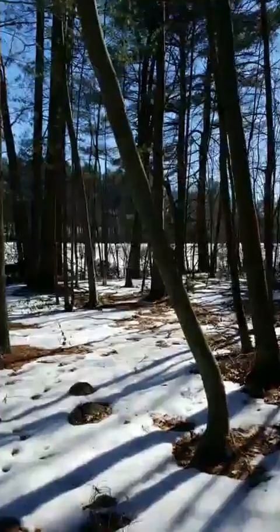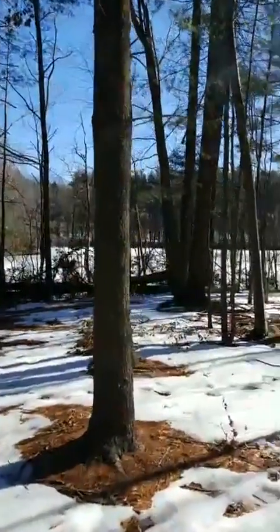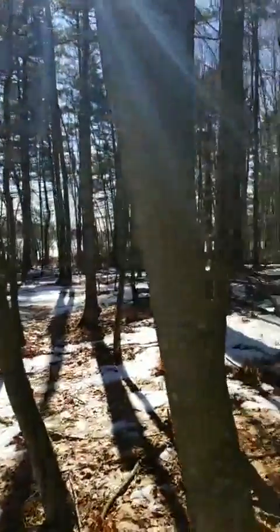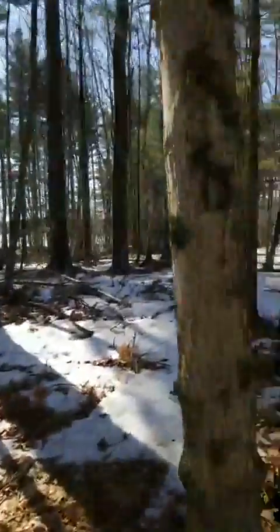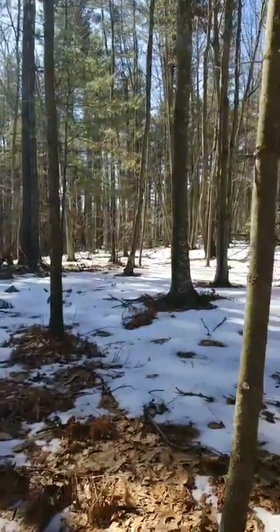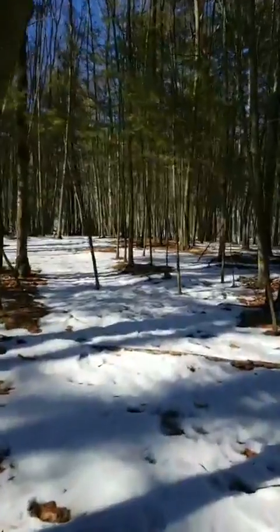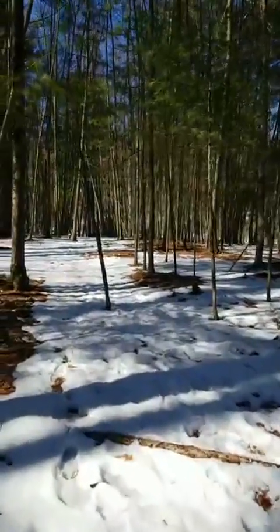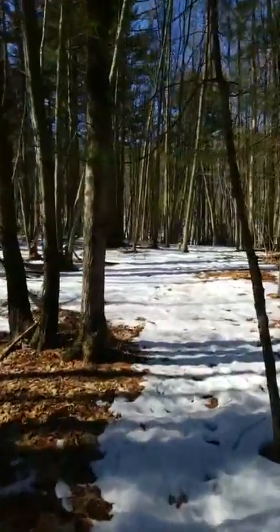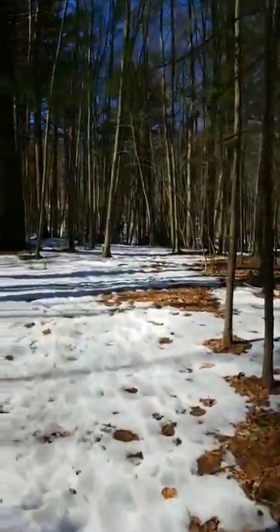I'm seeing a lot of dog tracks, a few people tracks. This is a well-traveled path at all times of the year. The parking lot only holds 30 cars, and it gets filled up very quickly in the good parts of the year. And right now it's well over half full. All right, let's continue to look around here.